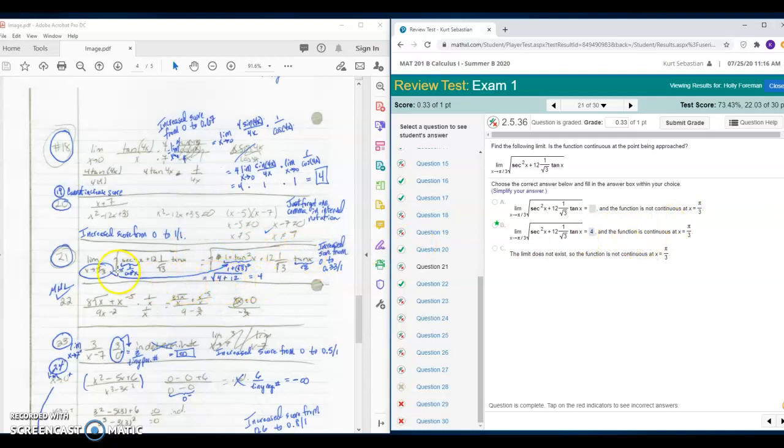So then we plug in pi over 3, 60 degrees. Tangent of 60 degrees is root 3. So root 3 squared is 3. So 1 plus 3 is 4. Then I have 4. Tangent of pi over 3 is root 3. These root 3's cancel. I just have 12. So 4 plus 12 is 16, square root is 4.